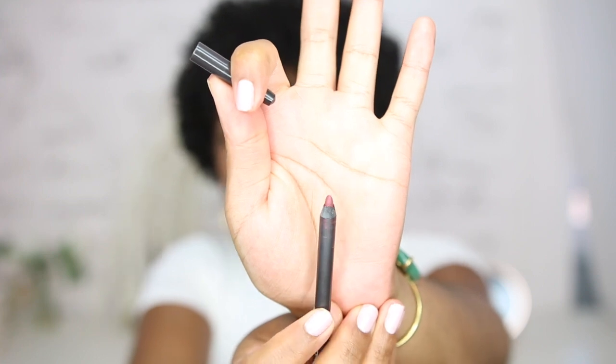So we'll start with what I have on my lips. Currently I have on my lips MAC Absolutely It Pro Longwear Pencil. And it's kind of a mauvey, purpley color. So I line my lips, completely fill my lips in with that. And then over top, I use the YSL, I believe this is called the Tint and Balm.